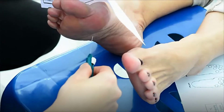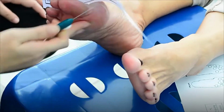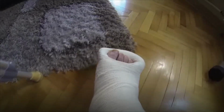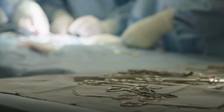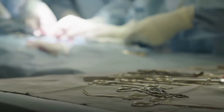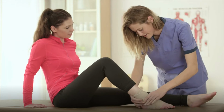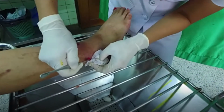They examine and diagnose conditions, perform surgery, prescribe medications, and order imaging tests. Some of the common conditions they treat include corns, calluses, ingrown nails, shortened tendons, bunions, and cysts. They may perform surgery to reconstruct the foot and ankle or specialize in areas such as sports medicine or pediatrics. They also see many patients with foot problems caused by diabetes.